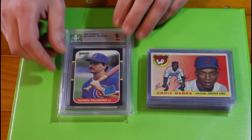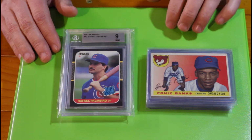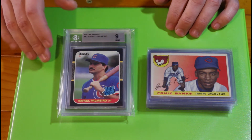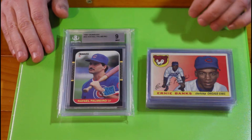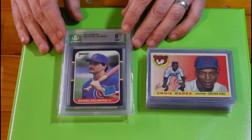And this one was an impulse buy for $2. When I was talking about the Palmeiro autograph that Topps sent me in the previous video, I got out my '87 Donruss Palmeiro rookie card that I pulled out of one of my random boxes, and it really wasn't in very good shape at all.